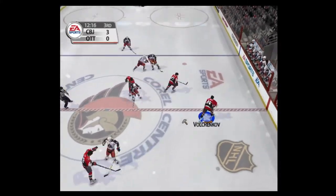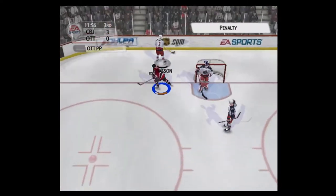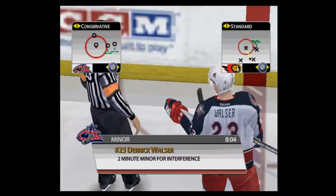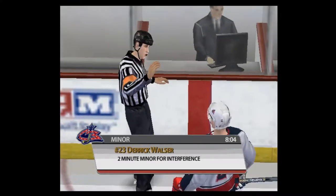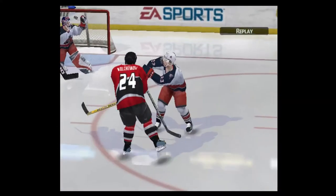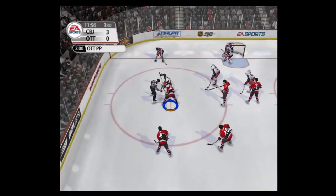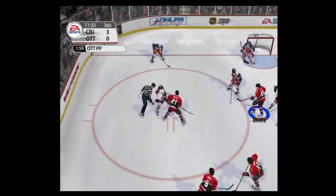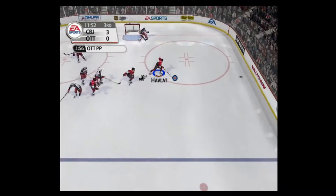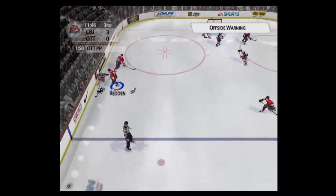And the faceoff is won by Smolinski. Over the blue line. One-time shot. Delayed call coming up. Walser is going off for interference. He'll get 2 minutes for that, and I tell you, it'll seem a lot longer to him. Ottawa will get a second chance on the power play here. Faceoff won by Marchand. Wrist shot by Havlat. He misses the net.